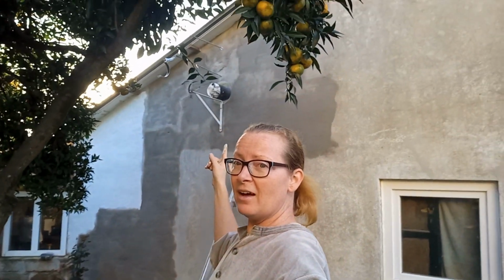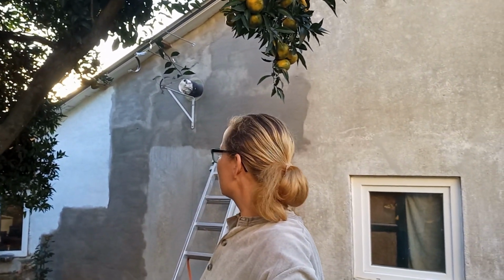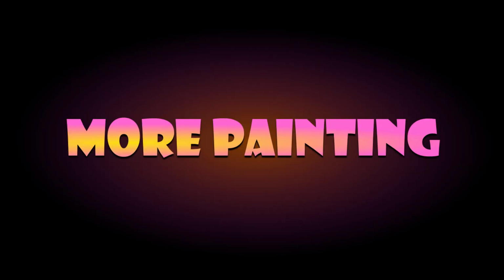And now I've done the upper portion behind me here. So just working my way across the wall to eventually meet up with that section.